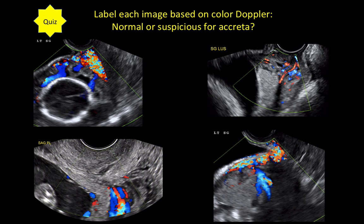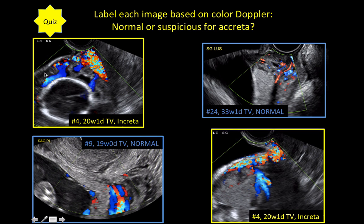Okay, label each image based on color Doppler. Do you think this is a case, these 4 different cases, which ones are suspicious for accreta versus which ones are likely normal or no accreta? So this is increta with the blood flow vertical going into the region of the myometrium. This is really just placenta previa with nice myometrial flow here, and the placenta over the cervix. This one's normal with the cervix here and placenta previa, and this is abnormal, it turned out to be increta with vertical vessels going in with lots of extra flow.